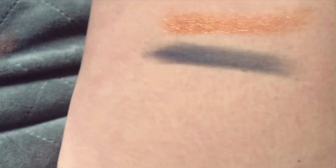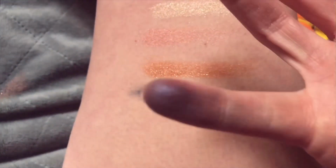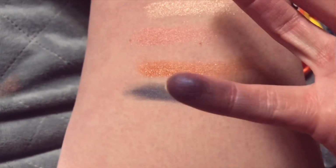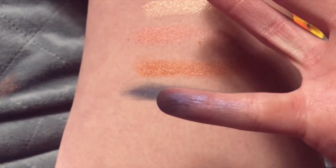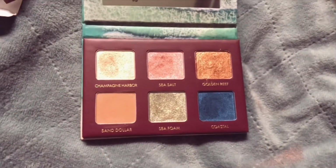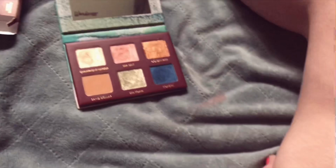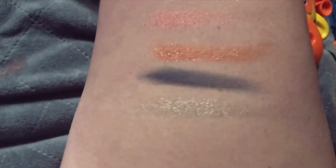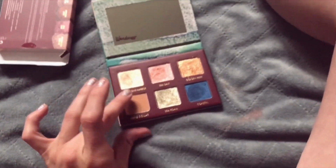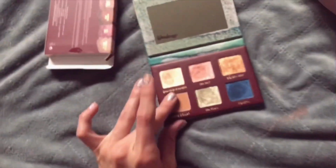Can you see the, so it looks very dark right here, but on my finger you can kind of see it has this like light blue shift to it. Sea Foam, which is the more of the greener shade of the bunch. So pretty. The last one here, we'll use a clean hand on this side and we'll just swatch that Sand Dollar here.